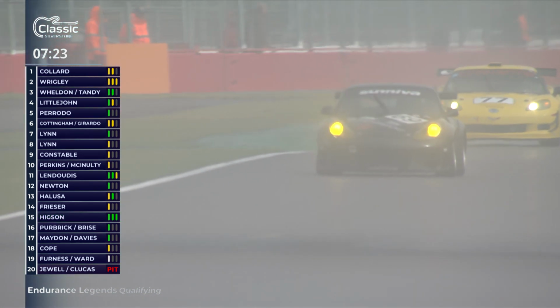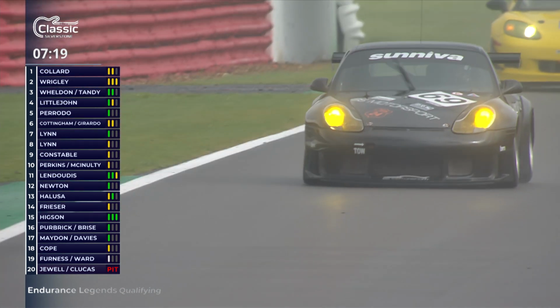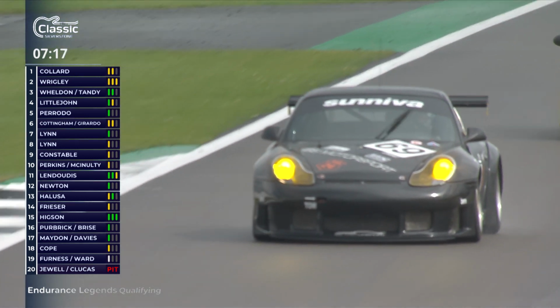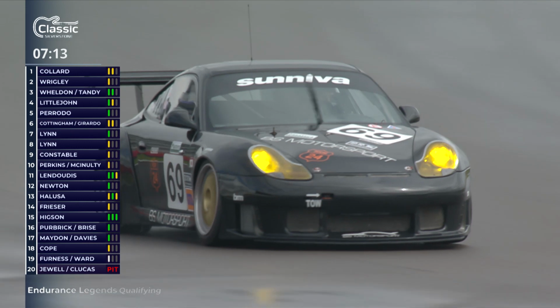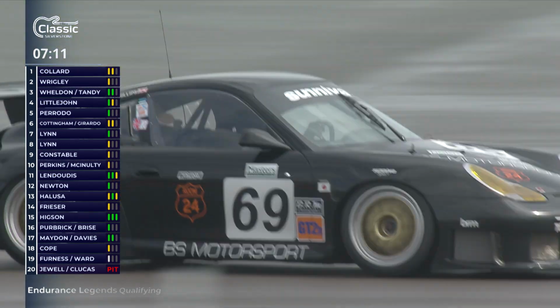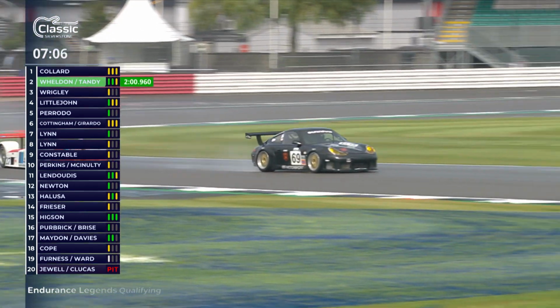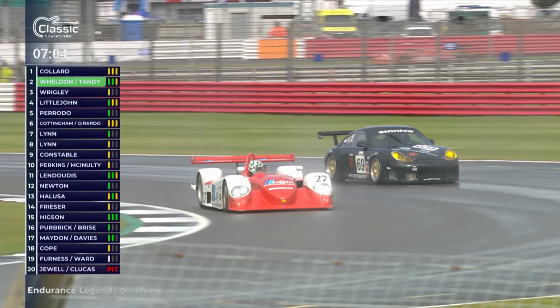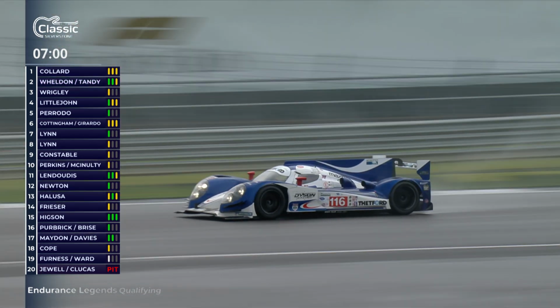And such a variety of cars. It does make you wonder how the drivers tune into the car that they're getting into so quickly. We've got 7 minutes just about remaining in the session. Still Emmanuel Collard quickest. The Wrigley car going well, and it's got down into the 2 minutes flat.